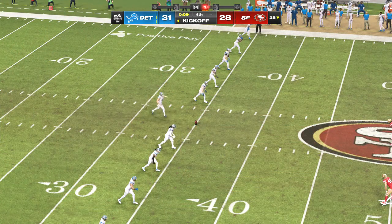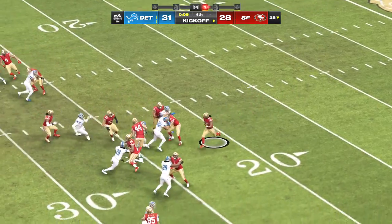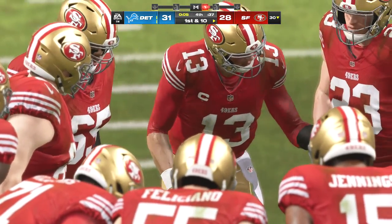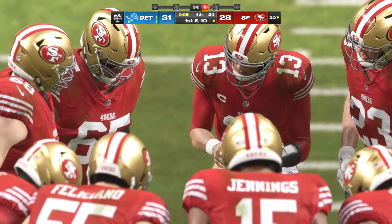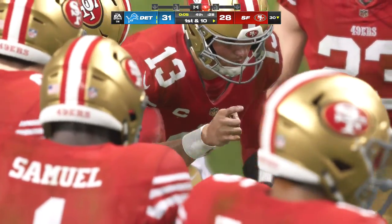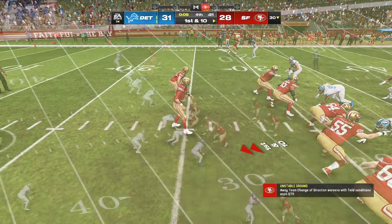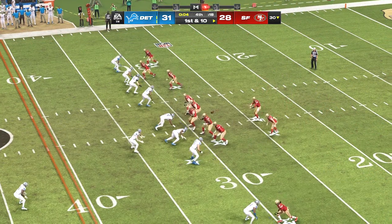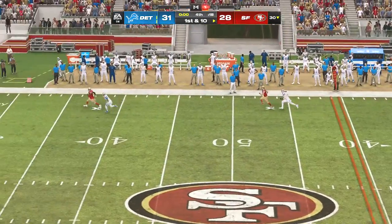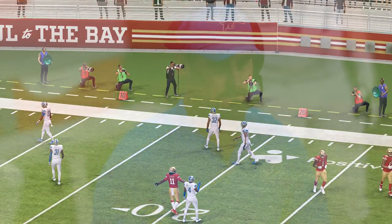Set now to kick this one away, and off it goes. And a nice return sets him up pretty good here right at the 30-yard line. They'll come up 1st and 10 here. Purdy with one final shot here. He's going to let it fly. And it's incomplete. So their final drive comes up empty.